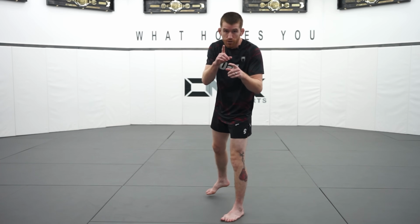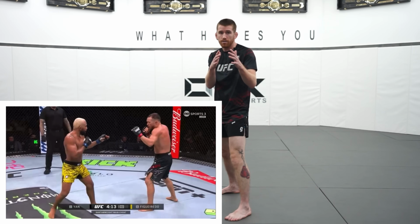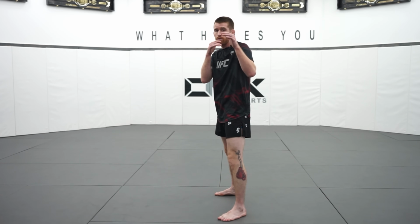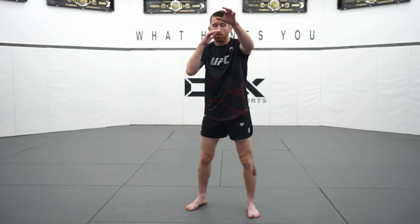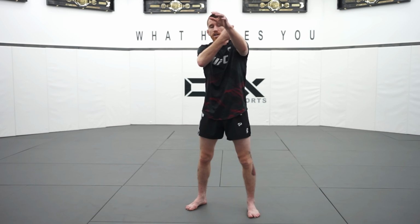So first things first, Jan's style. He stands super, super bladed here. He doesn't show a lot of his body like this. He also fights with the long guard, and that works when you have this really bladed style. When you're really square and you try to fight with the long guard, it doesn't work as well because there's too much access over the side.